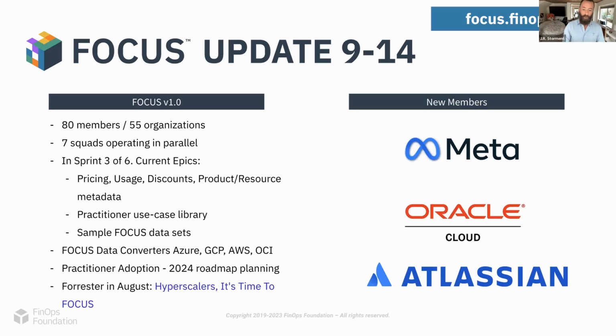There are squads working on practitioner use case libraries, Focus sample data sets, and there are also data converters coming with our November 1.0 release for Azure, Google, AWS, and Oracle Cloud. The thing we're going to get into next year is really focusing on enterprise adoption of this once it lands.